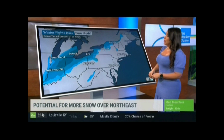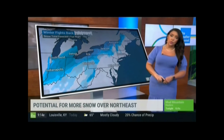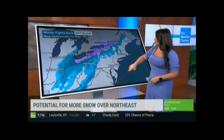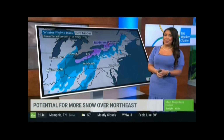The European model putting just a light swath of snow here, especially south of the Great Lakes, even back into Indianapolis. That I-90 corridor going to get in on some of that snow. But the American model is much more bullish, bringing quite a bit of snow to some of the higher elevations of the Adirondacks. So have to wait and see how this pans out, Paul. Very interesting.